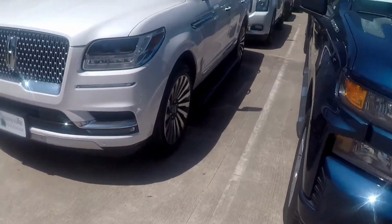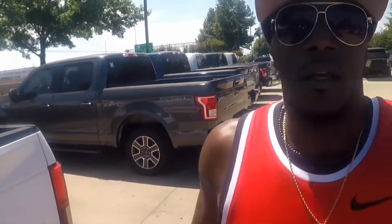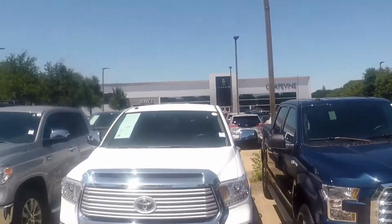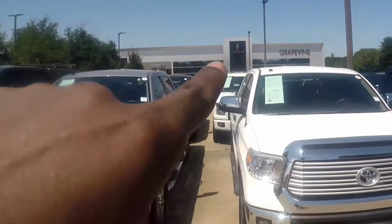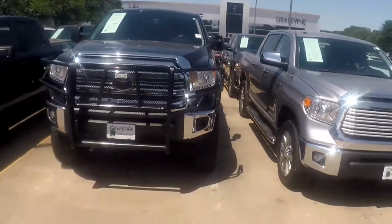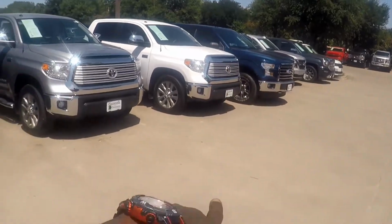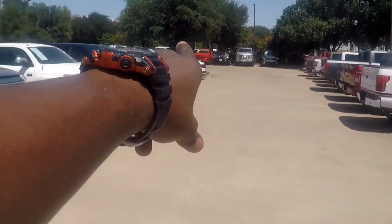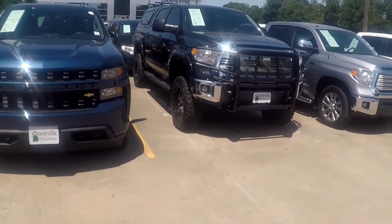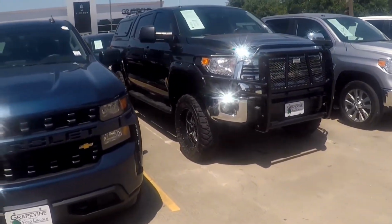Man, this thing here. Like I said, I've always liked the Lincolns. Lincolns have always been one of my favorite cars, luxury cars, should I say, anyway. But y'all can see, man, we up here. Lincoln, Grapevine. I can see, man, they got all types of stuff. They got Tundras, F-150s. You got a Chevy Silverado over there. I like how they did that Tundra right there. That's a Tundra. Oh, they big boy that thing out.